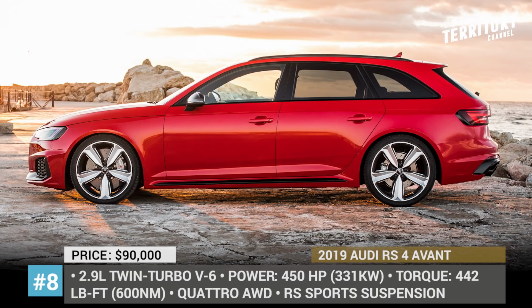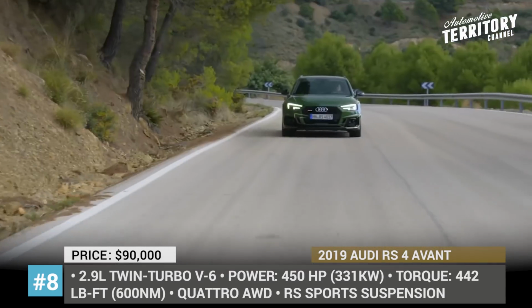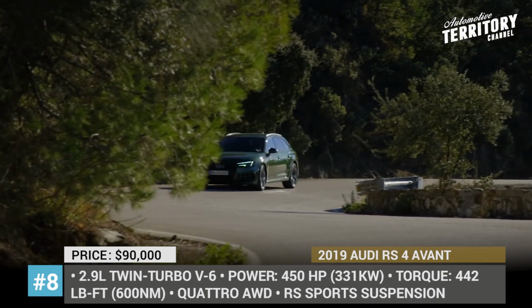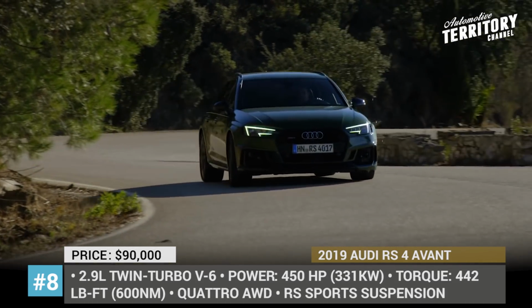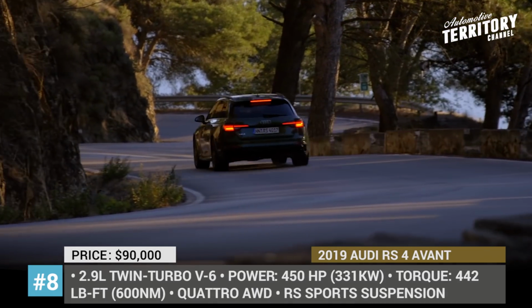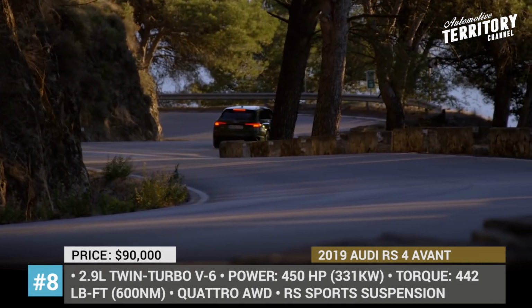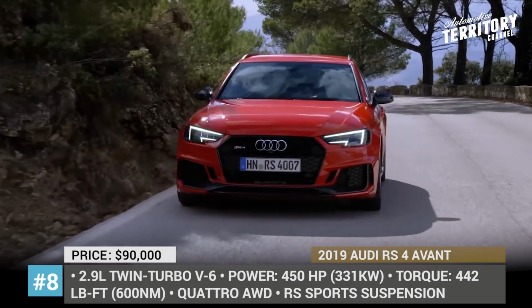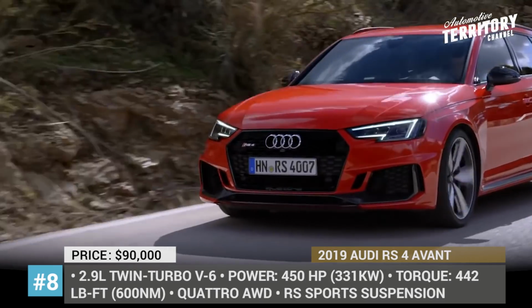Audi RS4 Avant. The 4th generation RS4 Avant is the range-topping performance version of Audi's A4 compact wagon. The model's design is quite muscular, featuring the brand's honeycomb grille and aggressive front bumper, flared wheel arches that house large 19-inch wheels, plus optional RS Sports exhaust system with large oval exhaust pipes.